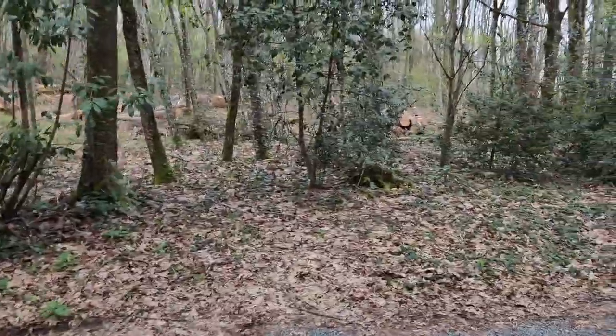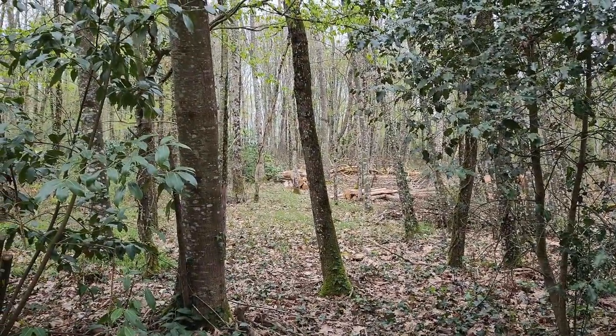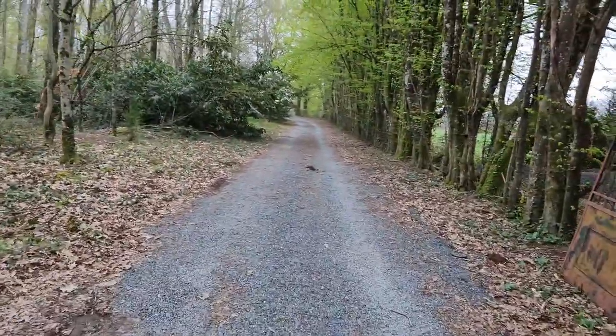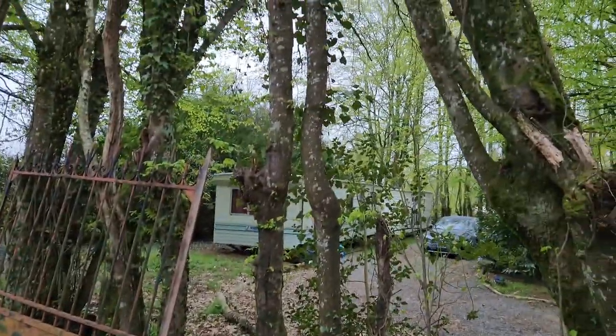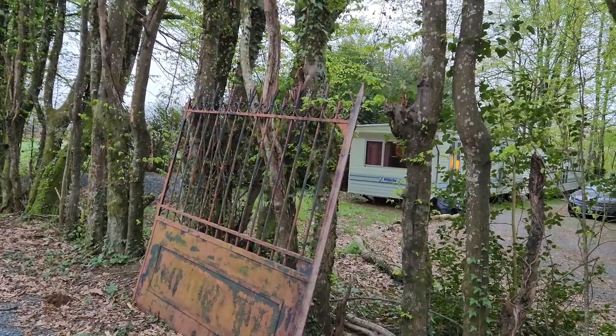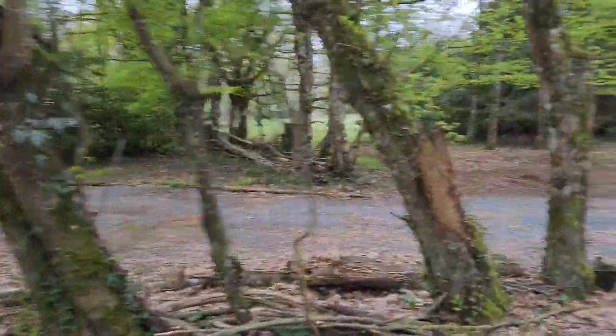So we've got all this lying in the woods, as you can see, and there's more down at the bottom of the driveway. So it's all stacked up down there. And you've got the big trees at the front of the house. So we can't even use the front drive at the moment because it's blocking the front drive. They cut down the trees where the caravan is. So now it's safe. So yeah, we can now get on.